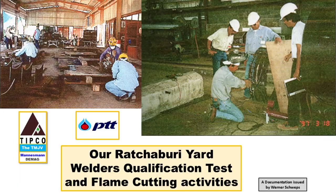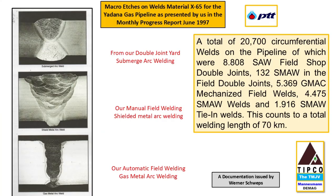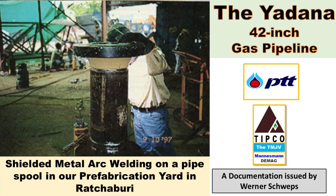In our Ratchaburi prefabrication yard, welder and welding procedure qualifications according to API 1104, welding of pipelines and related facilities, were also conducted. The total number of welding procedure qualifications was 25 and the total number of welder qualifications was 174, which included gas metal arc welding, submerged arc welding, and shielded metal arc welding methods. Welding on the pipeline and all associated facilities was performed by our qualified welders only.